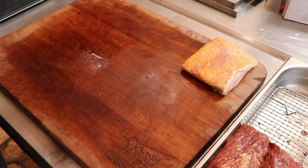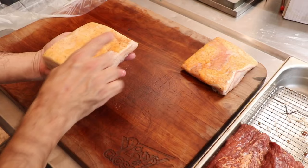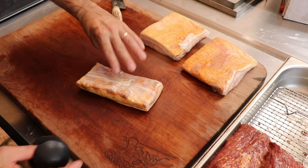Now, of course, if you want to tie it up and hang it, you can absolutely do that. But in our case, like I said, it's not necessary. So there we go. There is the second one. Notice we do have those little air pockets right there. We're going to get rid of that right now with our sausage pricker.